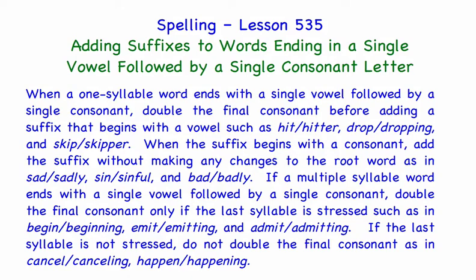And the examples given are hit, hitter, drop, dropping, skip, skipper. In all three of these examples, the root word contains a vowel followed by a single consonant at the end of the root word. When you're going to add an ending that begins with a vowel, you have to double the final consonant before you add the ending. When the suffix begins with a consonant, you add the suffix without making any changes to the root word, as in sad, sadly, sin, sinful, bad, badly.